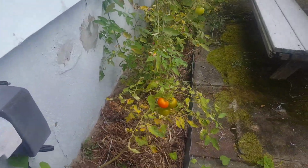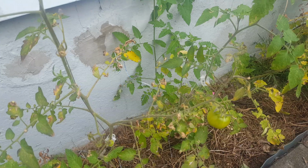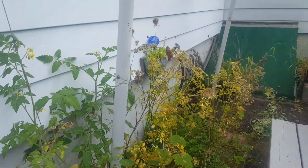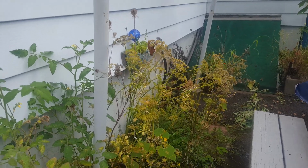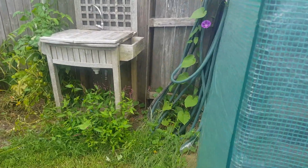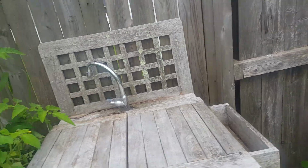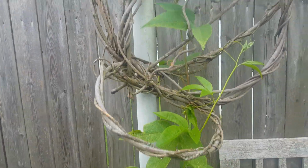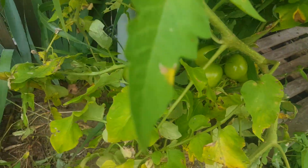Anyways, here's the tomatoes on this side. And then there's the parsley. I'm trying to let it go to seed so I can harvest some seed. Let's go this way. There's my sink I never hooked up. One of these days. And I got a passion vine growing up here, but also a tomato. There's a bunch of tomatoes on there starting. I started to weed this, and I didn't get very far.